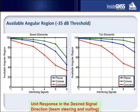But we can also use the antenna in the beamforming / null steering mode, which David pointed out in the morning. And this chart shows you the performance of the 6 antenna arrays in the beamforming / null steering mode. Again, the green curve is the convex surface, red is concave, and blue is the planar antenna. Again, we see the convex antenna, as expected, is performing much better. Performance degrades as you increase the number of jammers, which is again expected. In this particular case, when we go from 7 to 10 elements, we move from the left chart to the right chart. Now you can see for all 3 antennas, performance is improving.